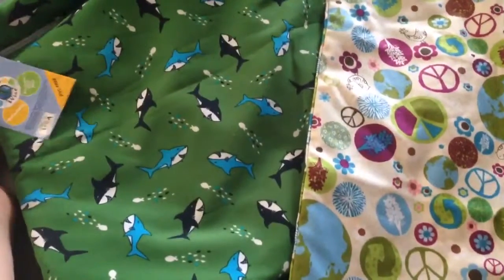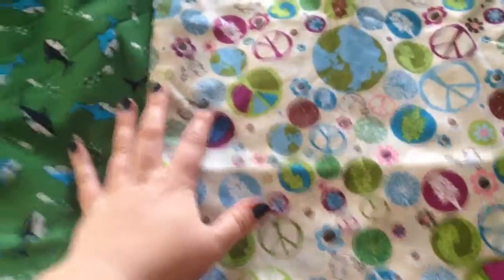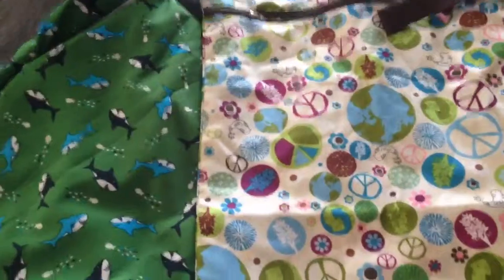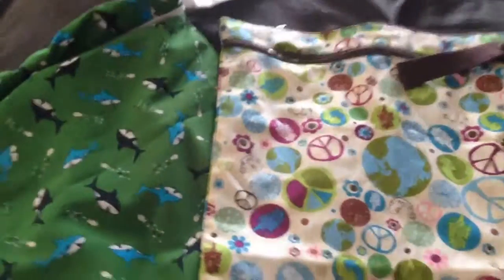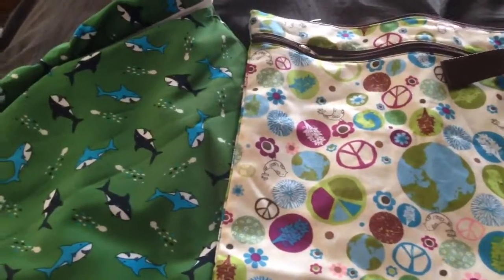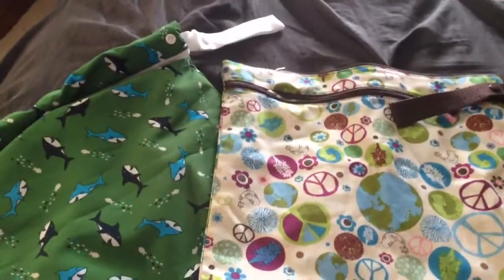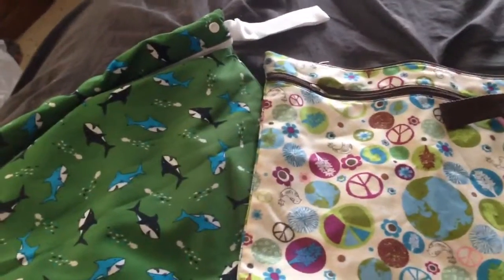So I'm actually really excited. And these are totally reusable and washable, by the way. You basically just toss them in the washing machine with your pads when you're going to wash them. So it's one of those deals where you know that you use cloth pads when you're actually kind of excited to get your period because you have new and fun stuff to use. So I'm kind of excited for that.